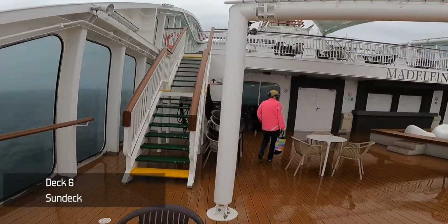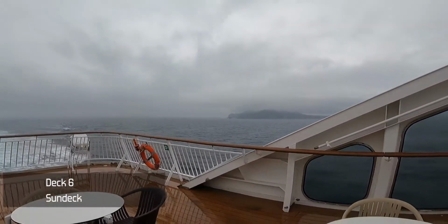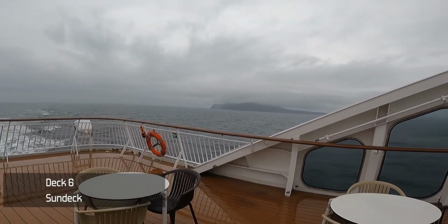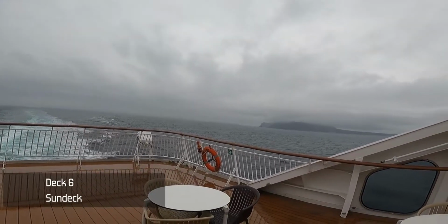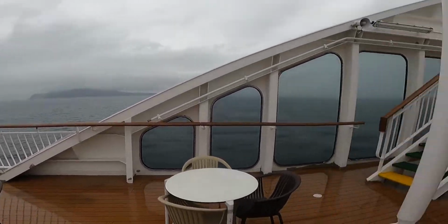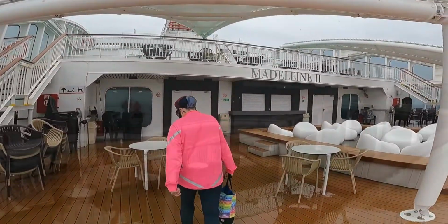Take a look at the houses. There's houses on top of that ridge there. This footage was taken about 40 minutes before our arrival at Les Iles-de-la-Madeleine. And this island here is Ile d'Entrée, which is also known as the Entry Island.